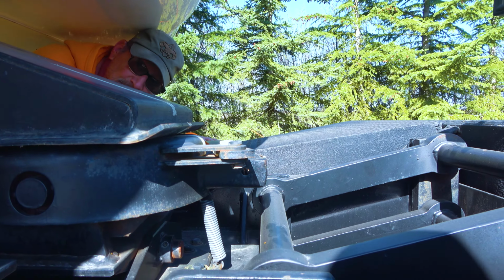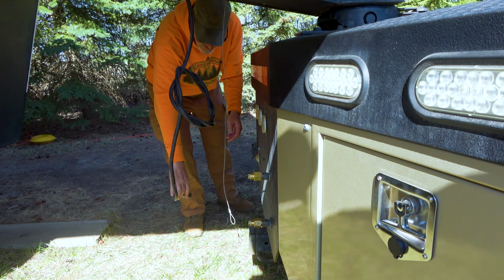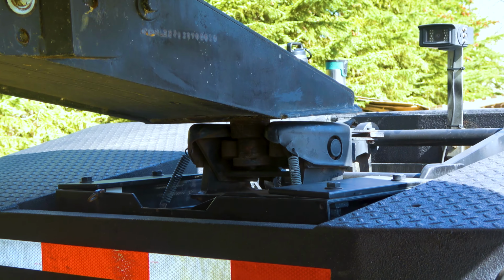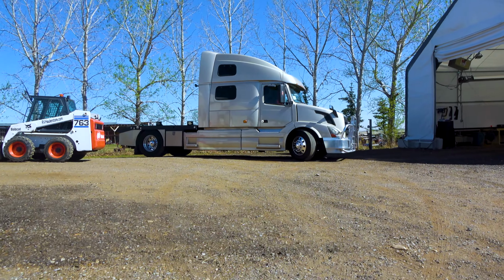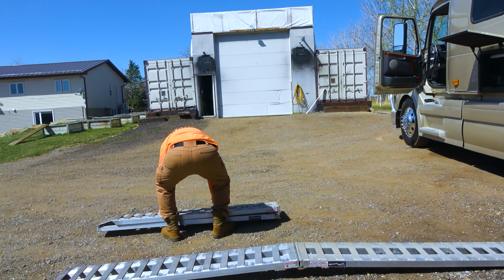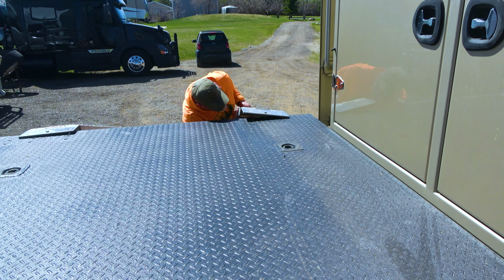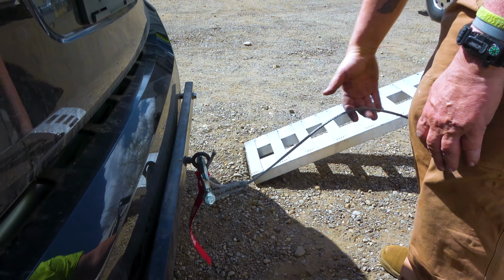So we're disconnecting. Yeah, that's definitely angled forward. Foot too much? I need more practice.